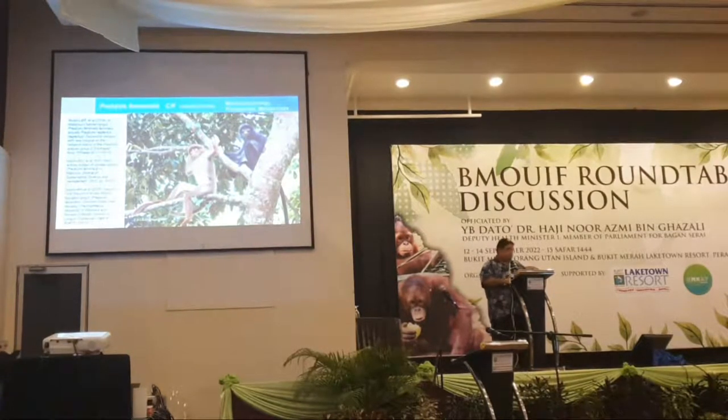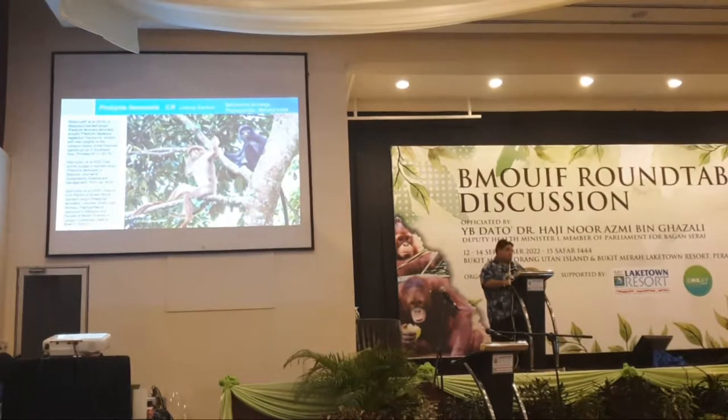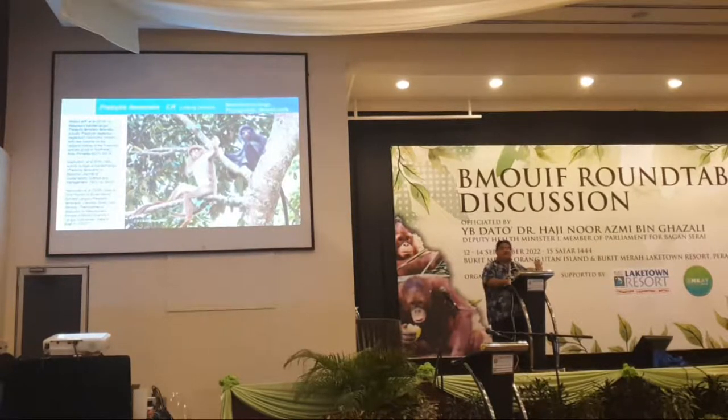Presbytis femoralis, or the banded langur, can be found in Johor and also in Singapore. It was just listed as critically endangered, the third critically endangered species of Malaysian primates, after orangutan and the Sarawak banded langur, and this is the third one. But a lot of research has been done by UKM that covers the behavior and genetics of this langur. Okay, next.